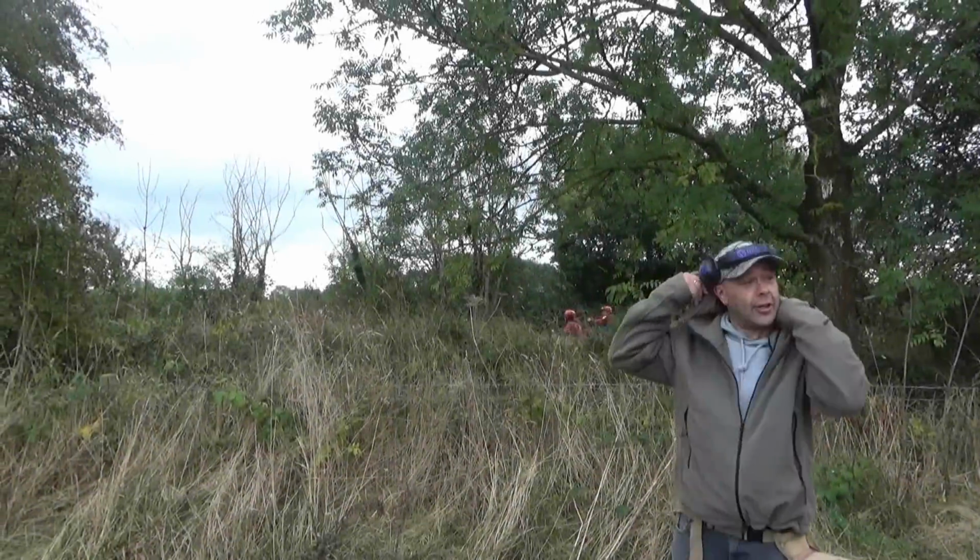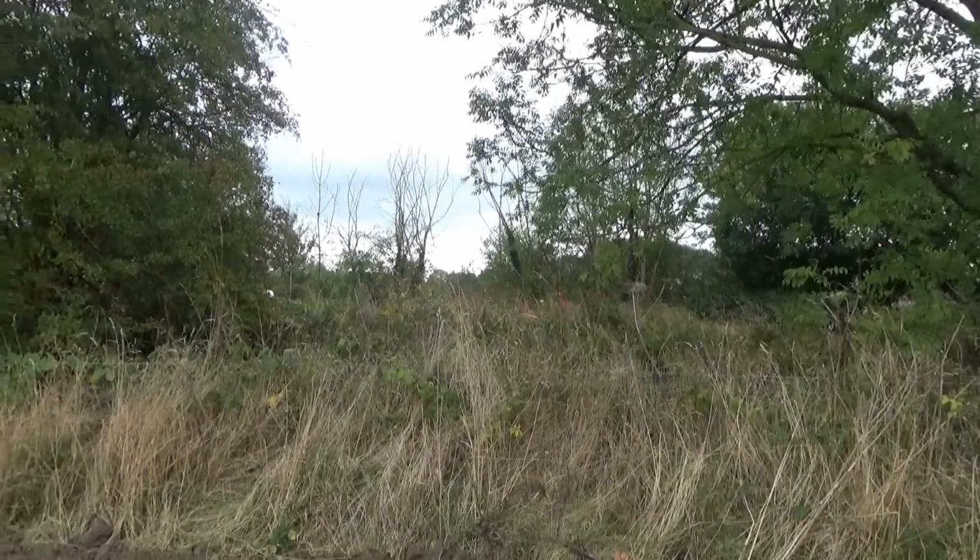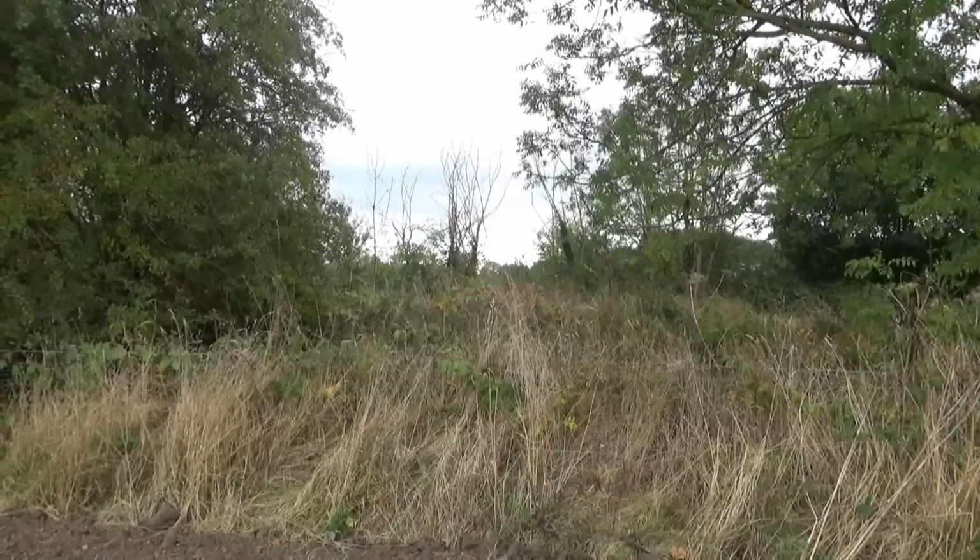We're right by a canal here, and there's people doing paddle boarding. It looks really funny. You just see their heads going down the canal.